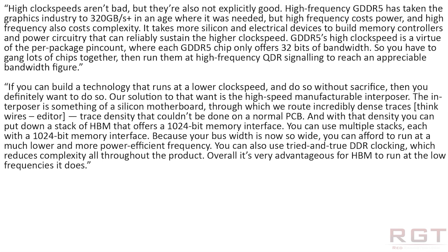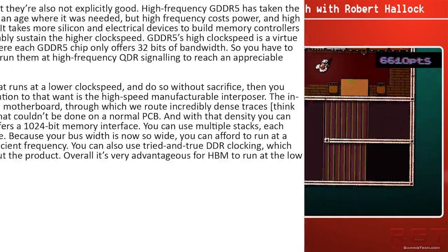Getting back into the quote, and with that density you can put as many stacks of HBM that offer a 1024-bit memory interface. You can build multiple stacks, each with a 1024-bit interface, and because your bus width is so wide, you can now afford to run a much lower and more power-efficient frequency. You can also use the tried and true DDR clocking, which reduces complexity all throughout the product. Overall, it's very advantageous for HBM to run at the lower frequencies it does.